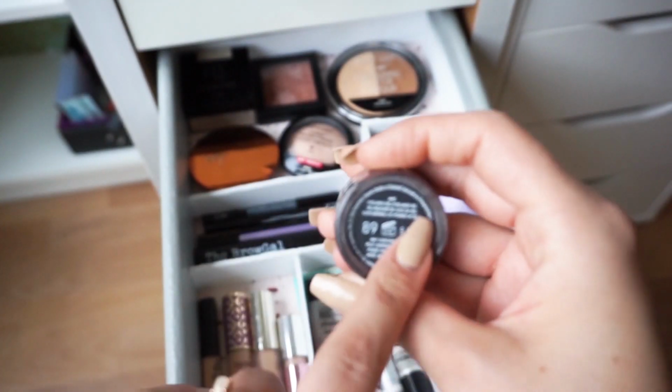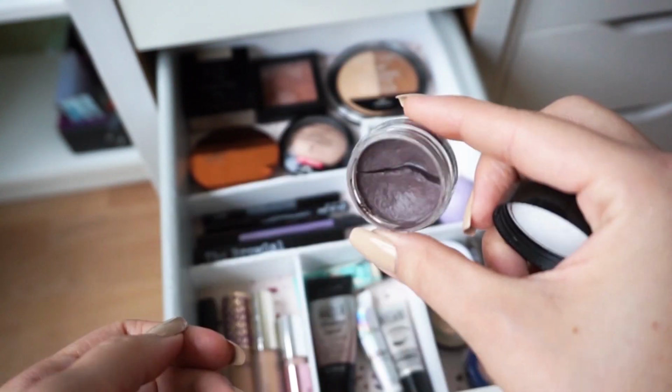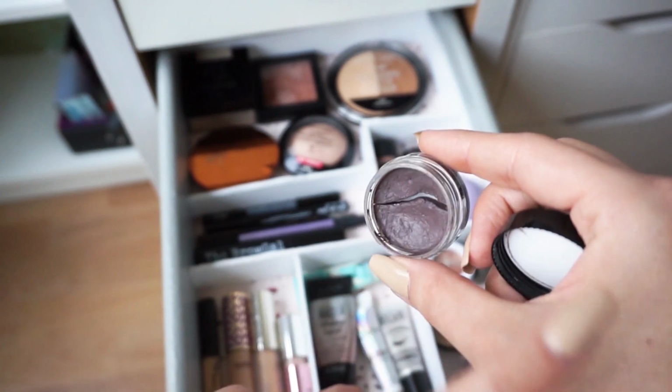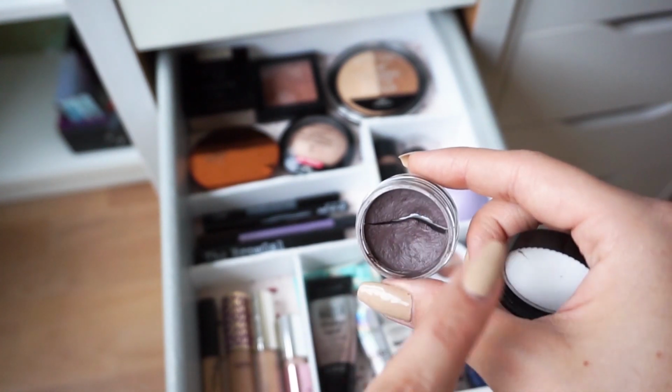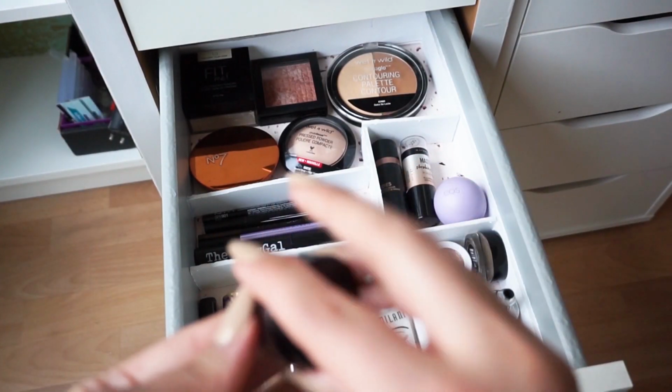This is my favorite gel liner. This is the Inglot gel liner in the shade 89. It is this very beautiful purpley brown. It has cracks, but it still works very well. Most of the Inglot gel liners crack at some point, but it is not dry. It works very well. Also, if it dries, I do use the Inglot Duraline.